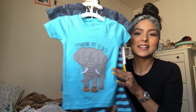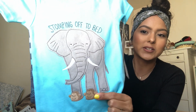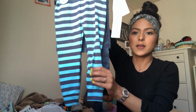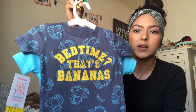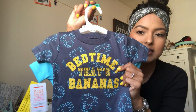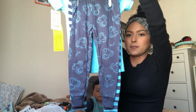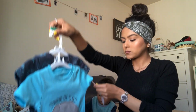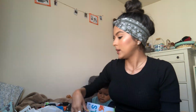So we got 18 months, and it says stomping off to bed with the little slippers, and then there's the matching pants. The other side says bedtime. That's bananas. And then the matching pants to go with it. And that one was $15.99 for two. So, yeah. Grandma and Grandpa like to spoil him.